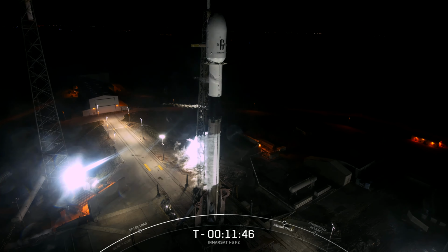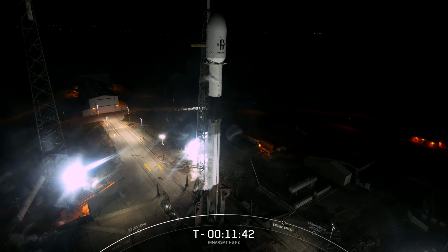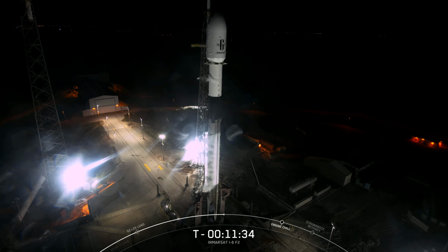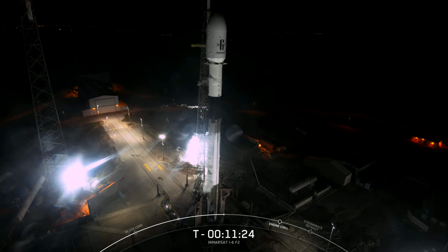Tonight's booster on your screen is flying for the third time, previously having supported the GPS-3 Space Vehicle 6 and the Crew 5 missions. Above the first stage is the second stage, which houses the single Merlin vacuum engine, or the MVac engine, which ignites after the first stage separates. The second stage is what will carry the I-6 F2 payload to orbit.